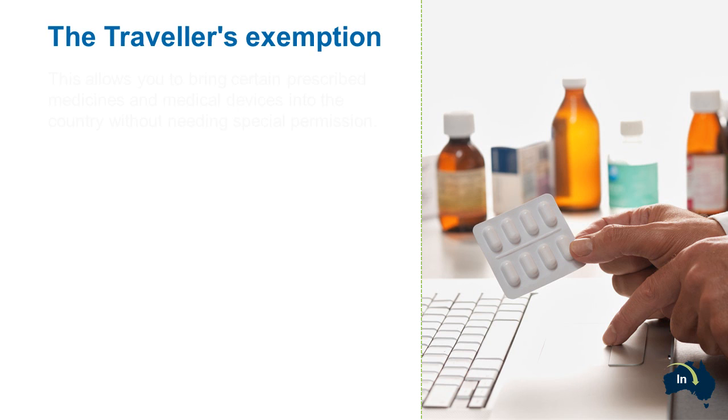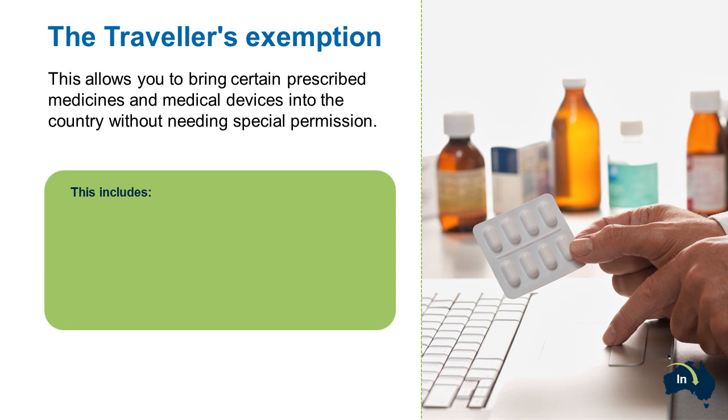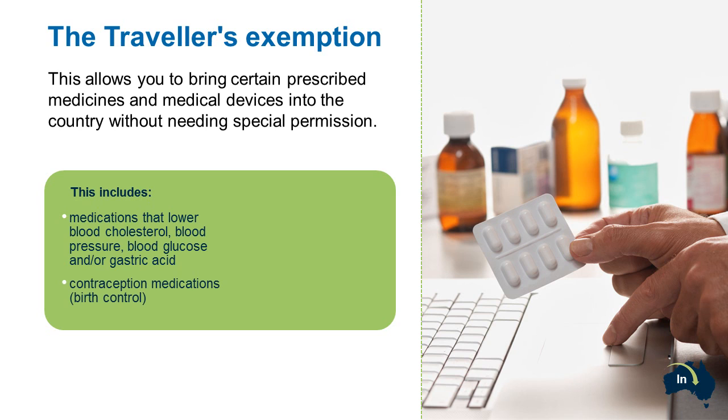The traveller's exemption allows you to bring certain prescribed medicines and medical devices into the country without needing special permission. This includes medications that lower blood cholesterol, blood pressure, blood glucose and/or gastric acid, contraception medications, antibiotics, blood glucose monitoring devices and medications to aid sleep.